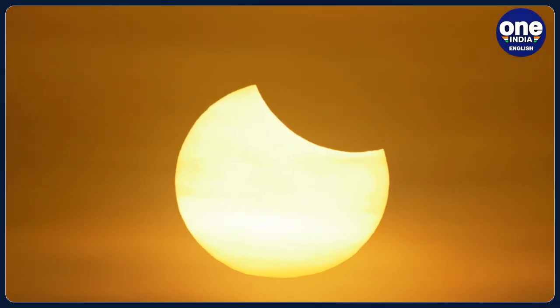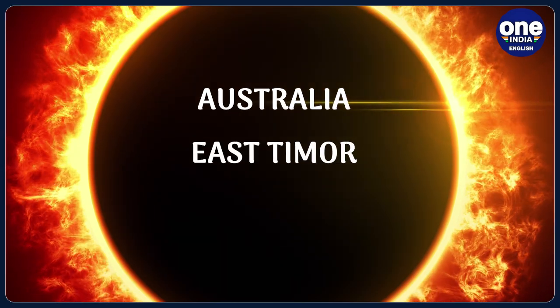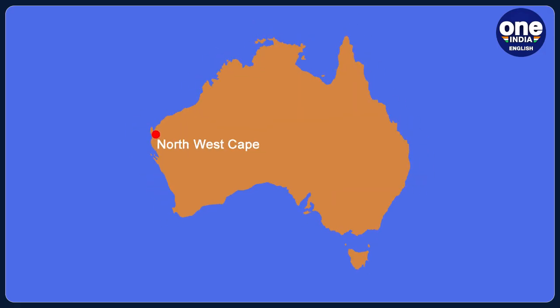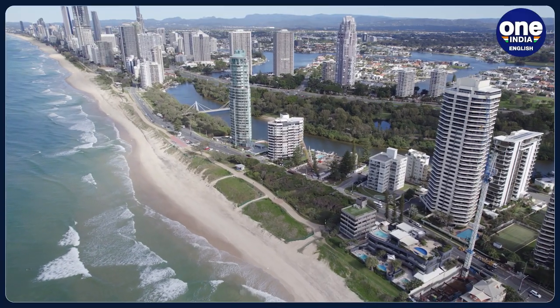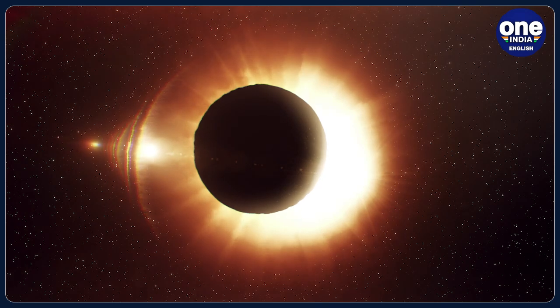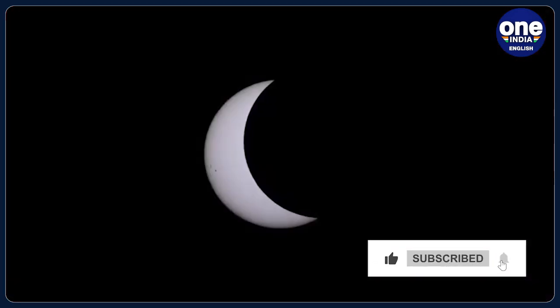The countries that will witness the total phase of the solar eclipse are Australia, East Timor, and Indonesia. The path of totality will pass over a small peninsula called Northwest Cape in Australia, which is located about 1100 kilometers north of Perth. The rest of Australia and a big portion of Southeast Asia will witness a partial solar eclipse. The eclipse will not be visible in India, but thanks to the internet and technology, people will be able to witness this unique experience online.